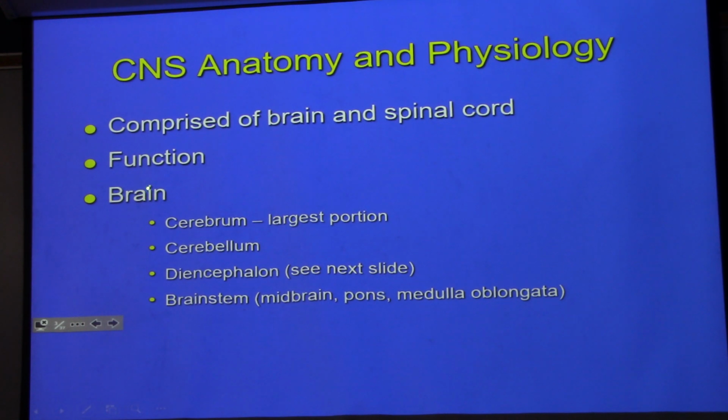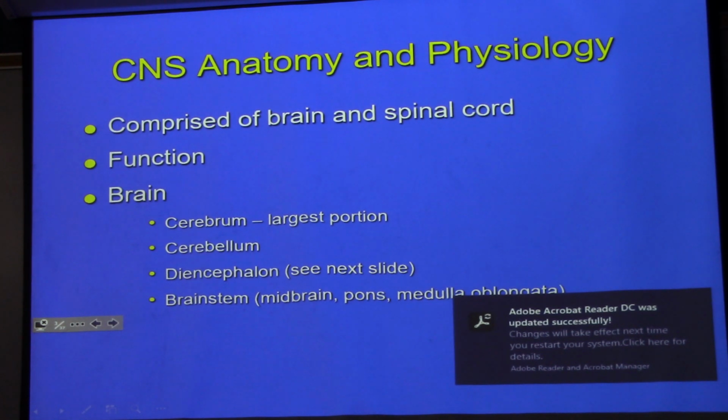Now, if you're looking at somebody's brain, the cerebrum, that's the part of your brain that actually does the thinking. It also controls your motor, a lot of your sensory, auditory, all that stuff.